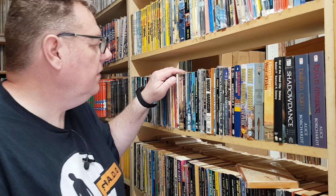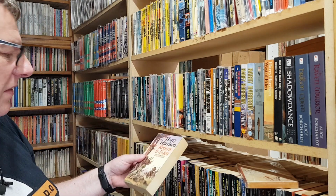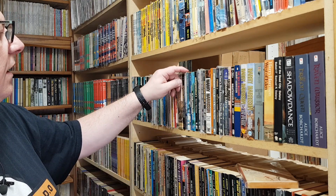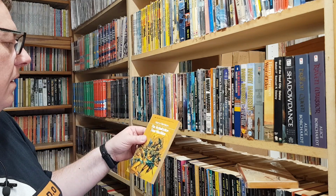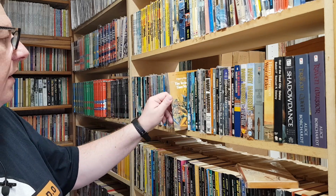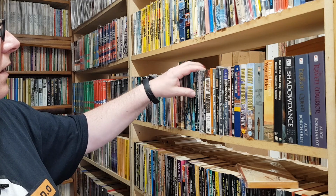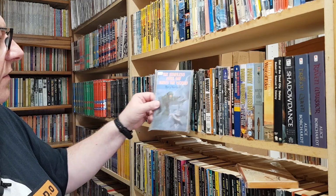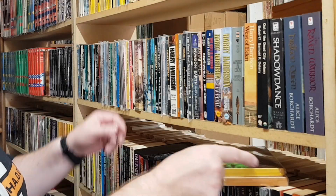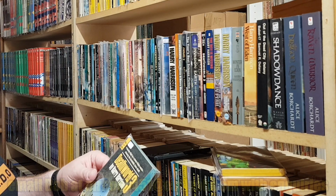Some Harry Harrison here. He's an author I particularly like. But I've been really enjoying picking up the American editions rather than the British. Although that one might be an exception, although it's got a faded spine. Staying Still Rat Saves the World. So I'll keep that one there. Death World. Yeah, I haven't got that one either.